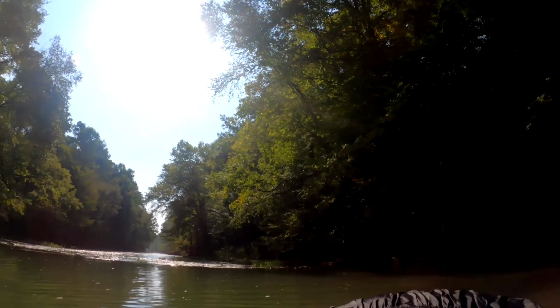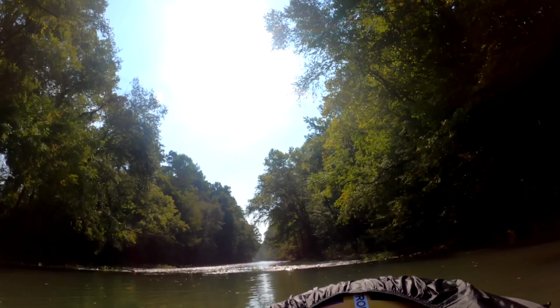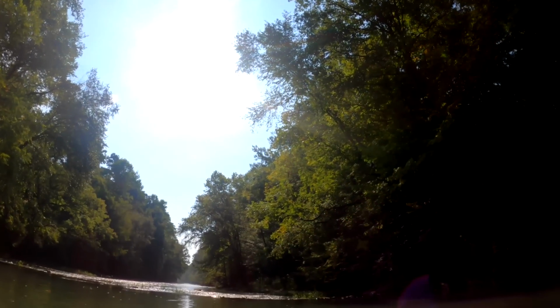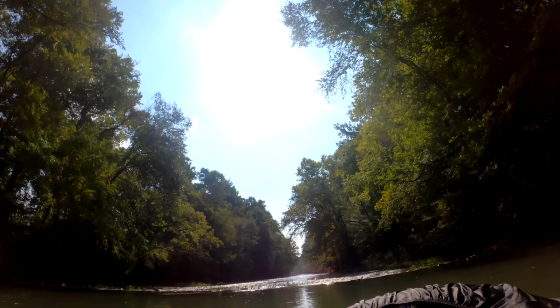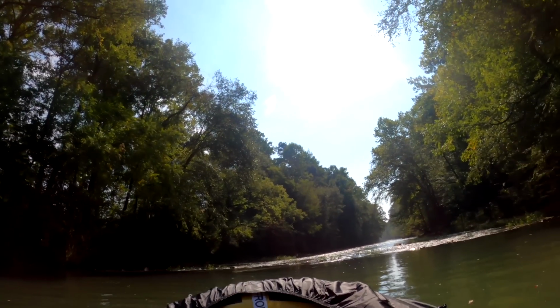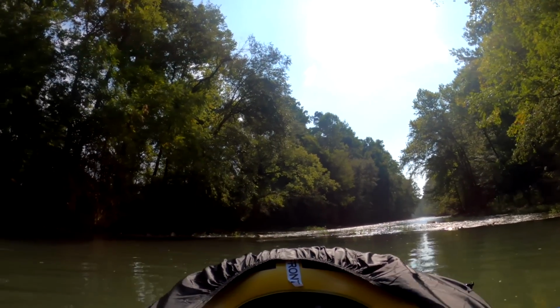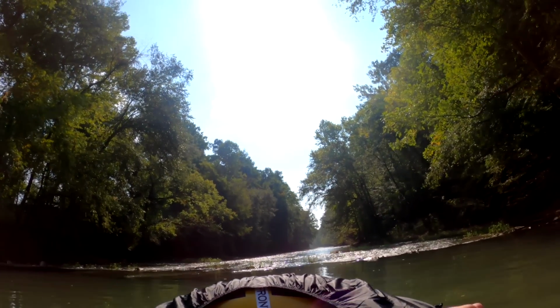Now I just remembered why I hated these, if you can hear me, I don't know if you can or not. Now I know why I hated these oars, because they're too short. That's why I always use the black ones. Let's go over the set of rapids with these rocks. And then we're gonna go over that other set of rapids. Hate these oars. Yeah, they're too short. All right.